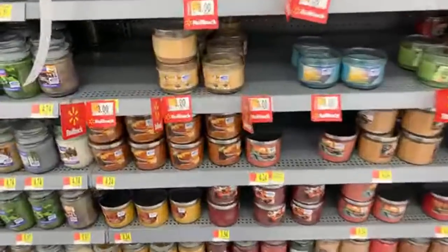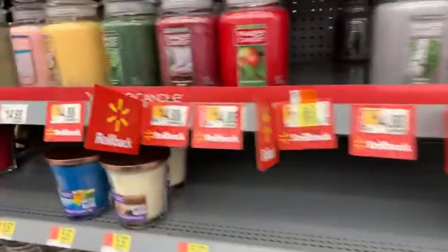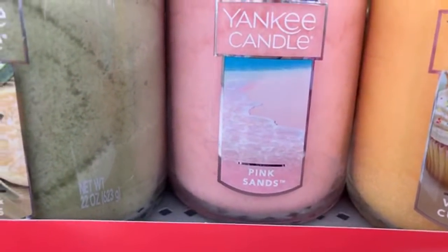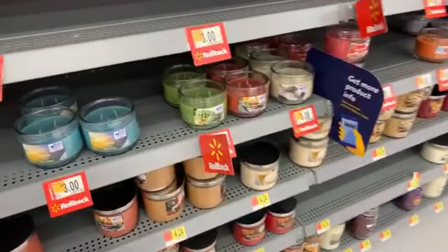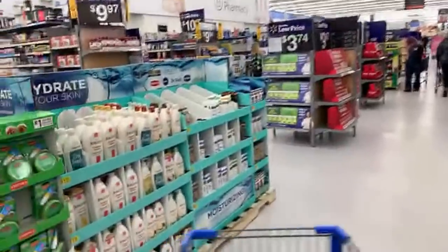$3 Mainstays, only marked down 33 cents. I love this one so much. Brian, if you're still watching, this is the best. You told me about this one and I think it smells so good. The Yankee Candle Pink Sands. But most of these Mainstays are just marked down 33 cents. I like the Mainstays candles. Okay, so that's nice to know.